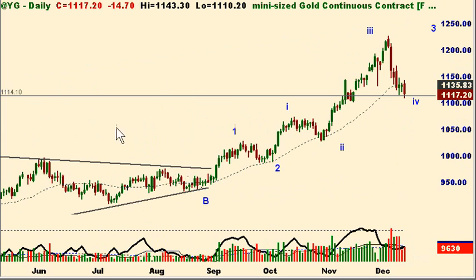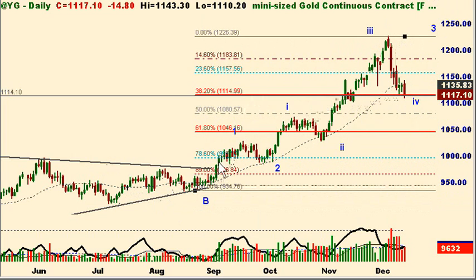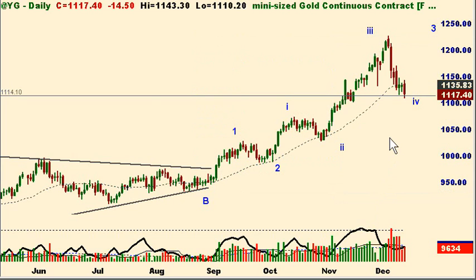Okay, gold. This is the daily chart of gold, and what we have here is a correction into the late August, and I count this as a triangle, and then out of there we have an impulse wave up 1, 2, 1, 2, 3, 4. Just to review very quickly, the retracement that we're at this level is almost dead on a 38% retracement of that entire move up. So although this decline in gold has been rather sharp, and over a very short period of time, 38% is the classic support level for a fourth wave, and that's what I believe we're in.